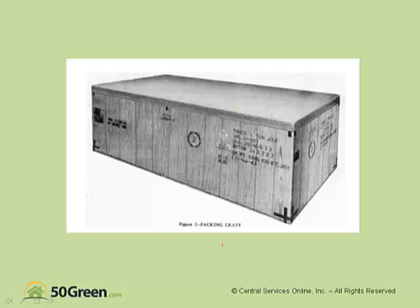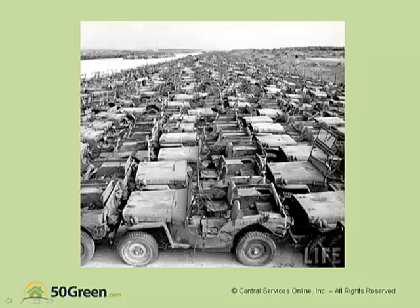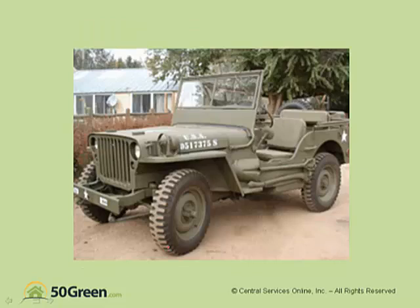But when you sent away for the thing, I think it sent you back a little piece of paper that told you how to find government auctions, because most of these Jeeps, this is Okinawa after World War II, were buried, they were just dumped, and very few of them actually got into civilian hands, but some did.